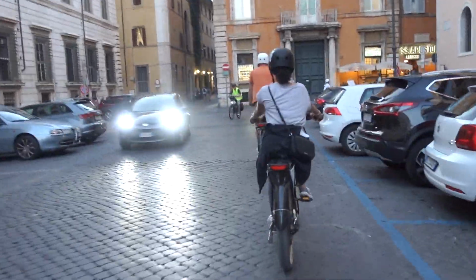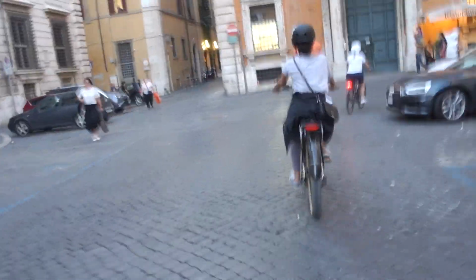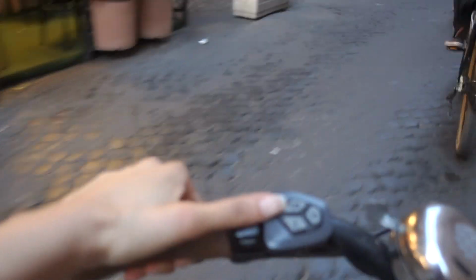Go single file, and it's the evening. The weather is so beautiful. It's a nice cool, maybe 68, 70. We're passing by these cute shops, and look, we're going up a hill, so I just click up my bike's work. I just turn up the electric assist, and it is awesome.